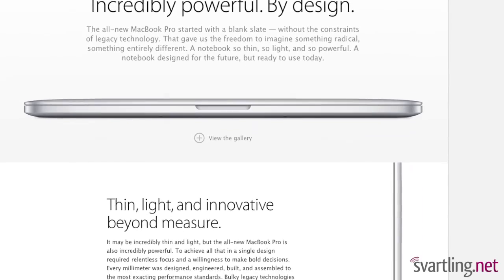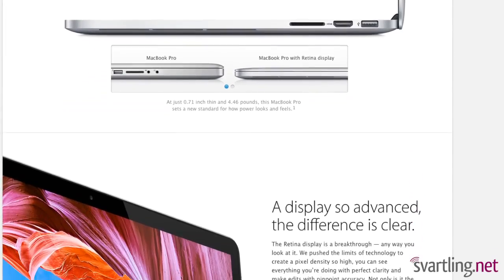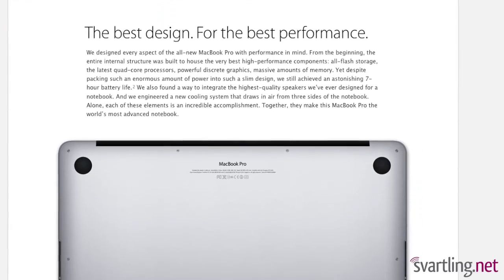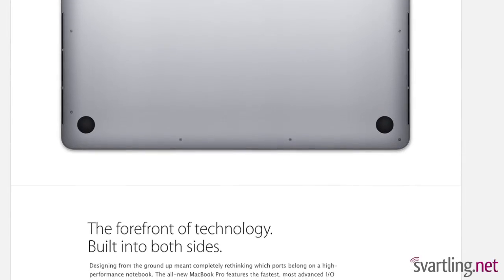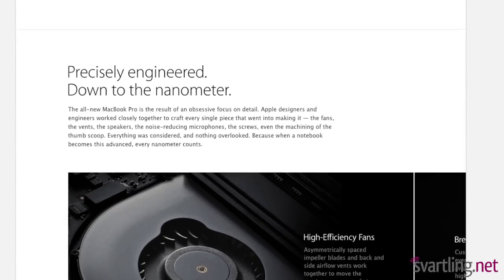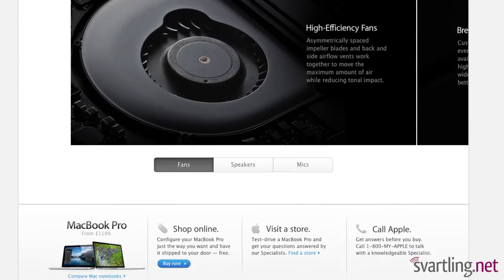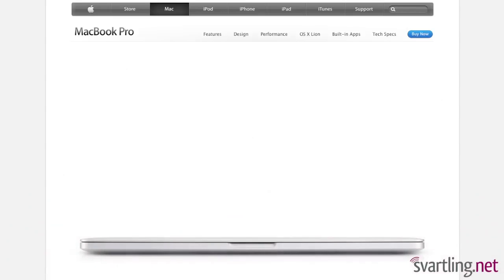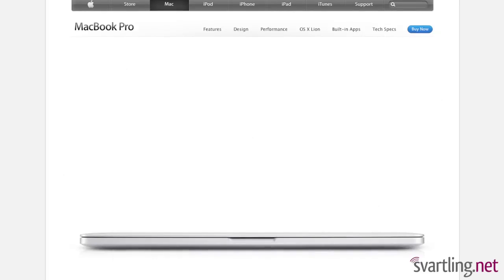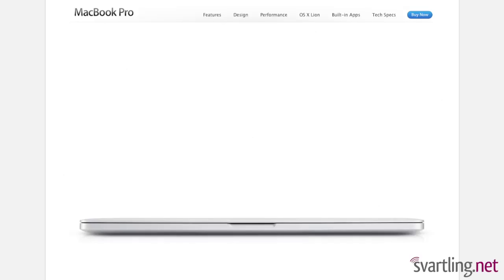It comes with 8 GB of RAM memory. You can configure it to have up to 16 GB of RAM if you want. And it has SSD flash storage. 256 GB is standard, but you can choose up to 768 GB of flash storage. And the size and weight of the really cool new MacBook Pro, the height is only 0.71 inch high, 1.8 centimeter. Really thin, really thin. And it only weighs 2.02 kilogram, about 1 kilogram more than the 11-inch MacBook Air that I have.